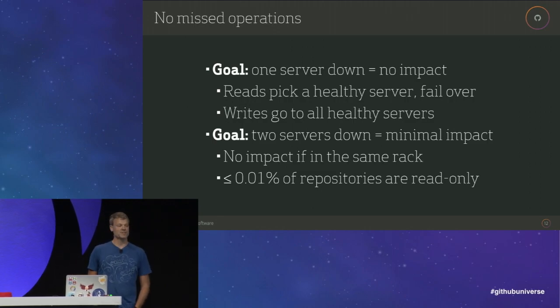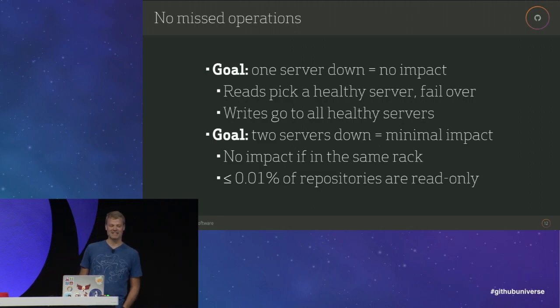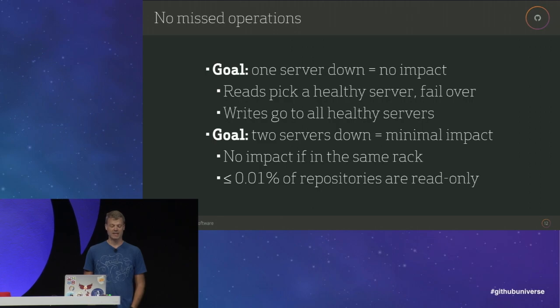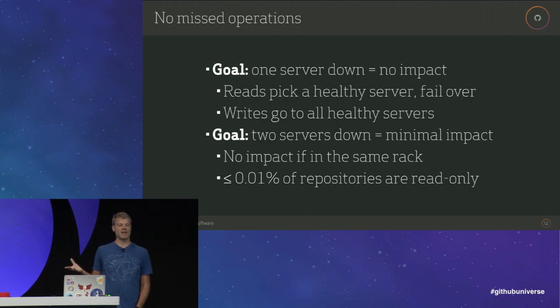First, what do we do when a server is down? Is there any user visible impact? Well, I hope not. When a server is down, our failure detector notices it, and we route traffic away from it in real time. Any traffic that was supposed to go to that server just fails over to the other replicas quickly, so that no user visible operations fail. And because we're replicating at the level of repositories, this doesn't even create hotspots.